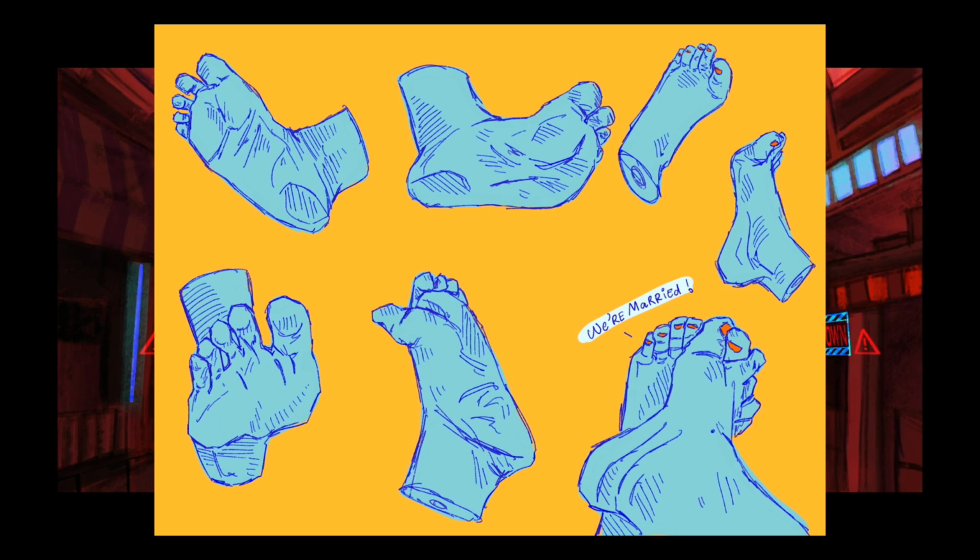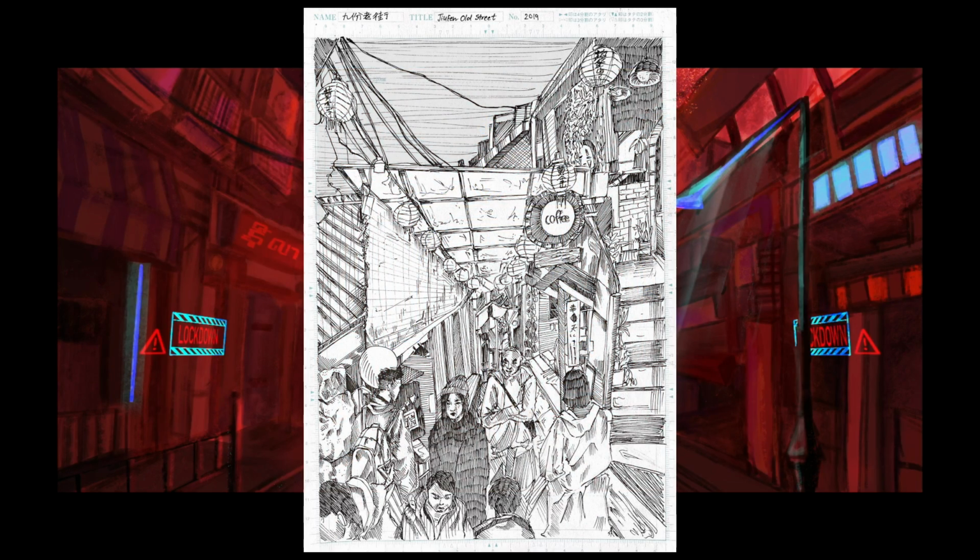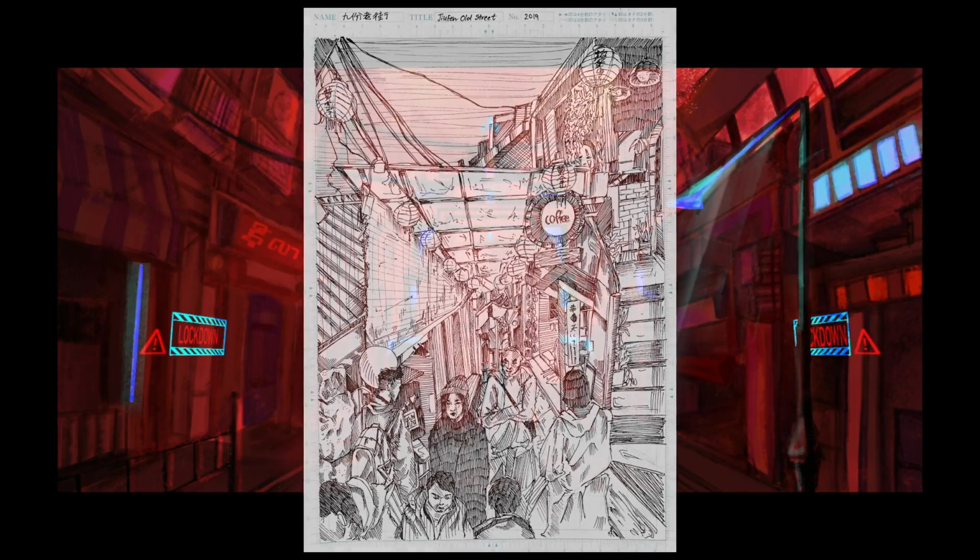I added them because I felt like I didn't get the chance to show my ability to draw feet in the figures and my sketchbook. This was done on Procreate. Here's an ink study of Jiufen Old Street. I really miss Taiwan. This was like a 40-minute line study.